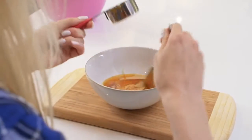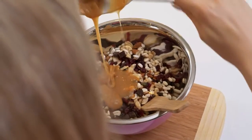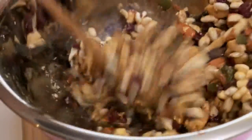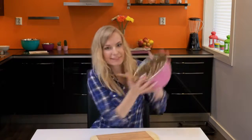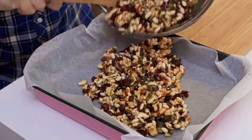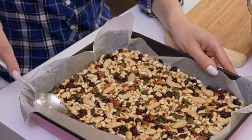Stir those two together until you have a nice even mixture and then pour it into the bowl with nuts and seeds. Mix well until all the ingredients are nicely incorporated like that. Put the mixture on a smaller parchment-lined baking sheet. Flatten it down really well to assure that there are no free spaces in the mix.